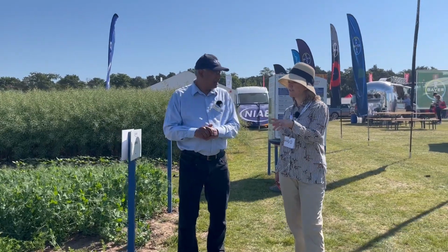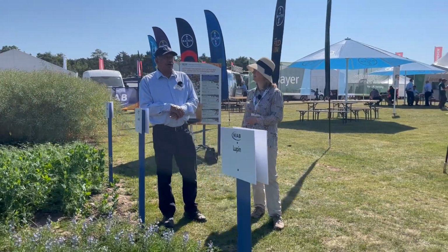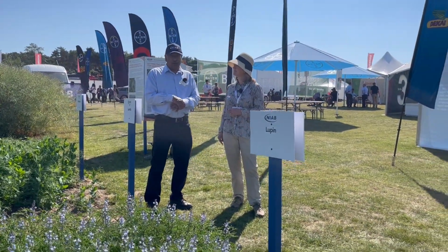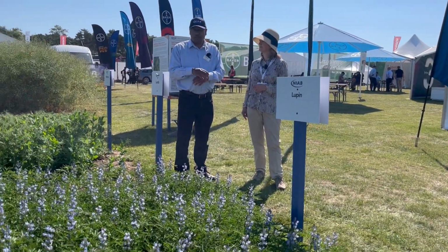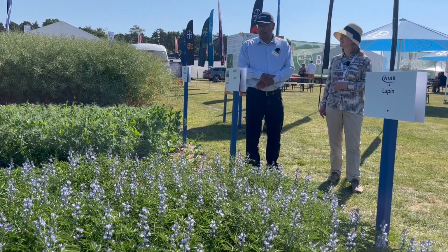So just on the processing, do we have the processing capability for lupins at scale in the UK yet? Not yet, and the reason for that is, again, there is not a critical mass of the crop that's traditionally grown. So chicken and egg.